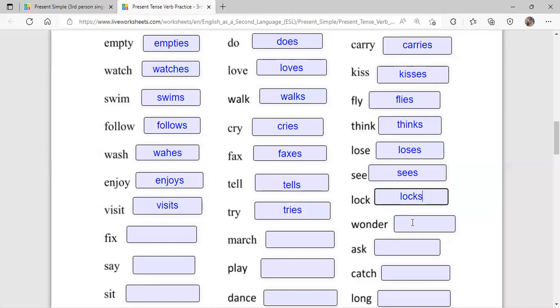Wonder, que es preguntarse. I wonder if you work. Me pregunto si tú trabajas. I wonder, wonders. Fix, fixes. March, anybody? March, marches.